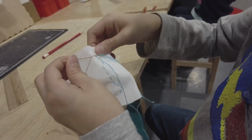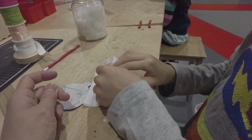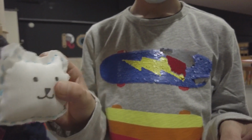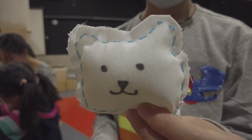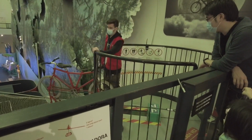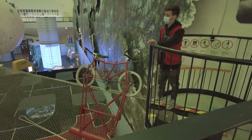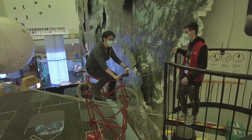In this section here, we had a member of staff help us to create these kind of mini cat head plushies, and it was really nice because the staff was able to help show Benjamin how to do the proper stitching methods. So this is one of the few places I've ever seen where you can actually test out the bike on a tightrope with a counterweight, and the theory is that the counterweight completely stops the bike from being able to fall off the tightrope.